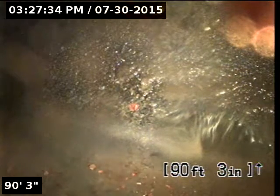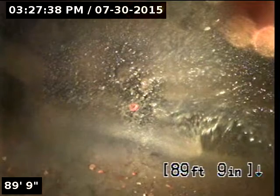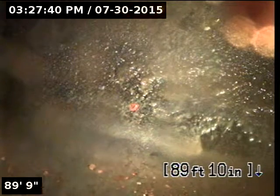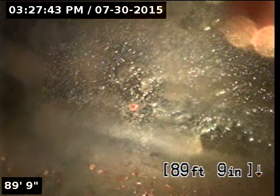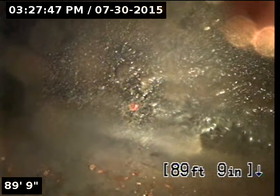Here, about 90 feet from the clean out, we reach the city main sewer line. We're going to turn the water off inside the home, wait for the line to drain, then pull back the camera and continue to inspect the sewer line. We're also going to pause the video while the line drains.